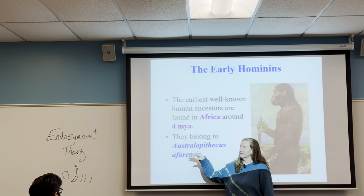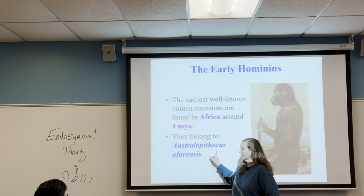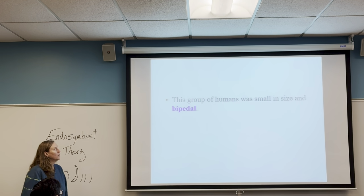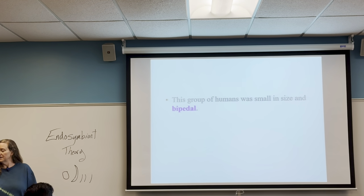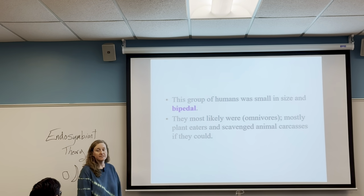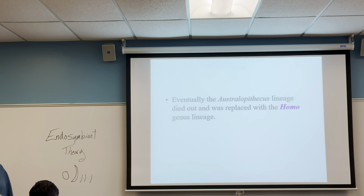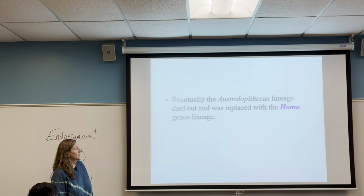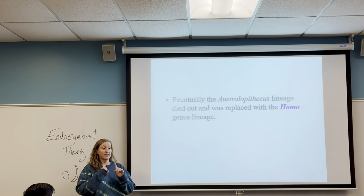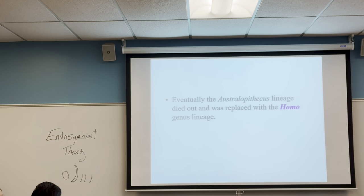So this is, if you just take your time to sound it out, Australopithecus. First upright, first bipedal. Still little. Were probably mostly herbivores and scavenged a lot because they were little. They weren't very big yet. So they scavenged what they could. Eventually, the Australopithecus genus dies off. The Homo genus at the end, they overlap a little bit in time. The Homo genus survives and eventually gives rise to us.